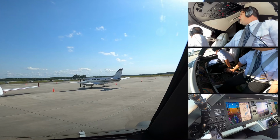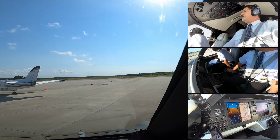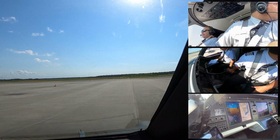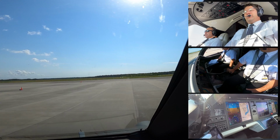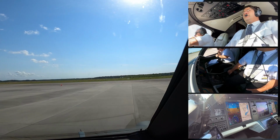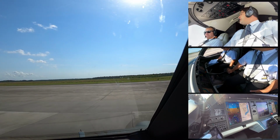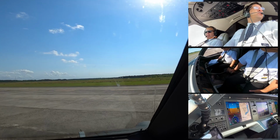You're still clear here. Charleston Executive, November 1 Yankee Legacy, we're taxiing runway 9 right at Charlie and Alpha. Clear left, turning left. I don't see anybody coming in. Clear right, Cap. Takeoff, okay.